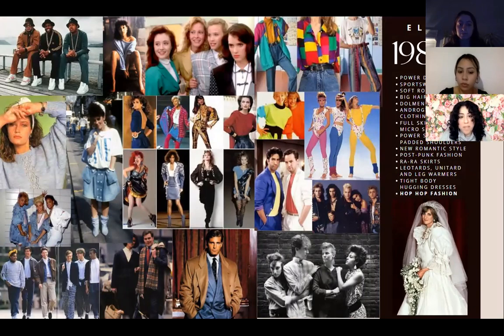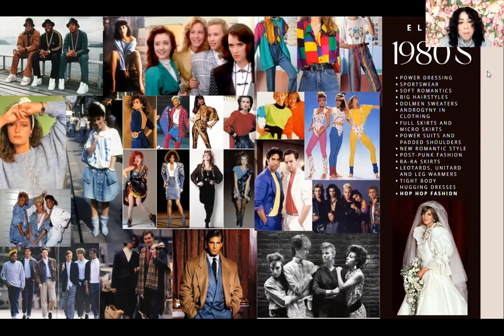But apart from that, there were people doing power dressing. There was a lot of sportswear. There was also the trend of the soft romantics, the Bosman sweaters. They also did full skirts. They did padded shoulders, the new romantic style. There was also post-punk fashion. And there were leotards, tight body-hugging clothing, and also the start and evolving.